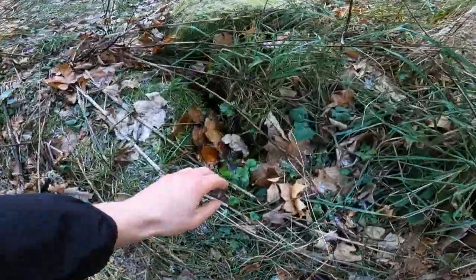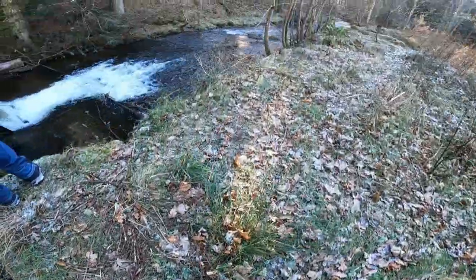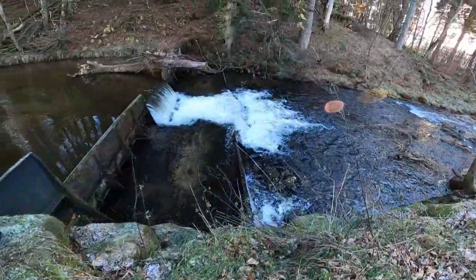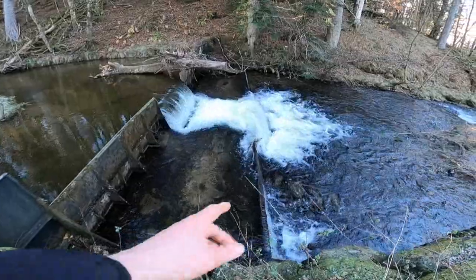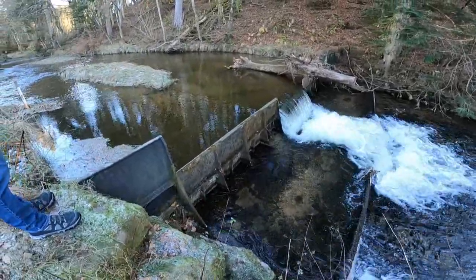Well, the cast iron, look. It's all the way into here. It's like a double cast iron piece in there. Look at the size of the gussets and stuff on that.